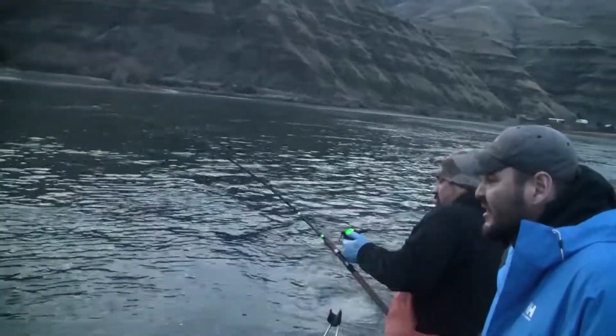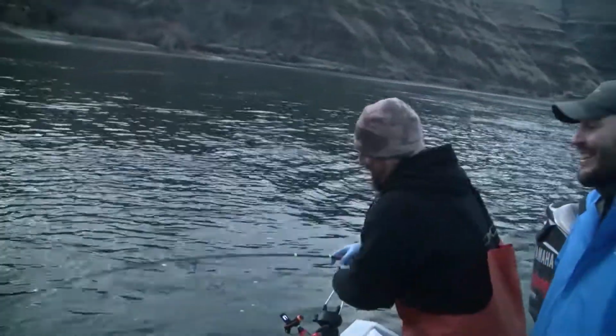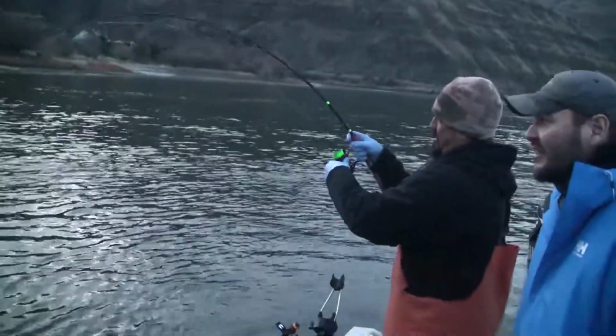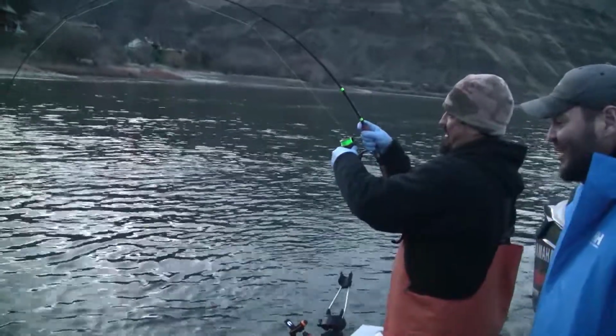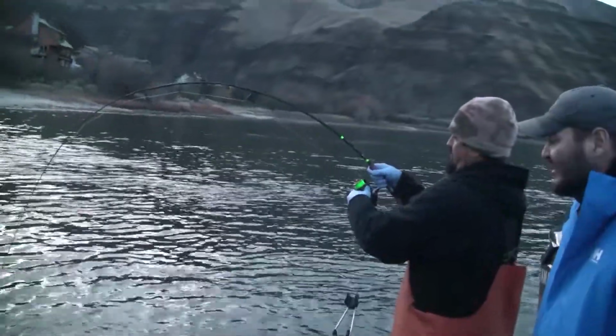So what test of line do we have on there? 12 pound main line, 10 pound leader. Oh my. That's a light steelhead rod. It's going down.